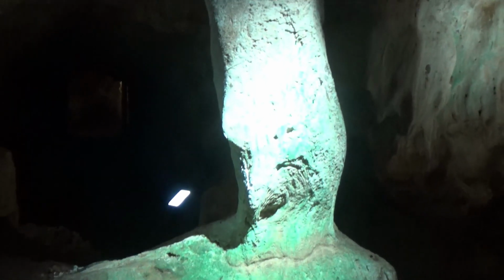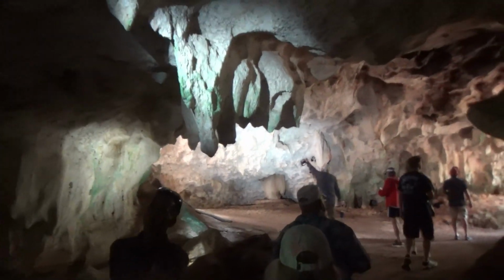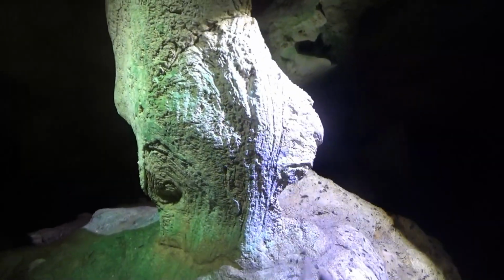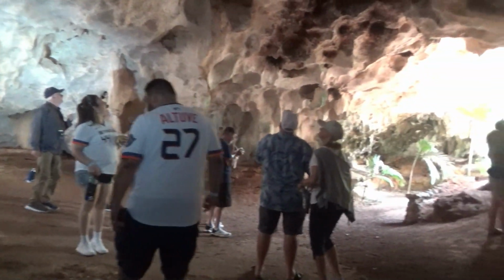This is a huge stalagmite, stalactite combination. And since you like your pictures, I want to give you one of my favorite pieces. Mother Nature made this, I did not. I call this a chief Indian. You can see the feathers, long hair, mouth, nose, eye. That's my favorite piece. This is the biggest room. Take your time, look around.